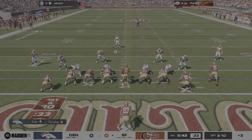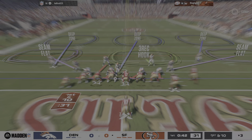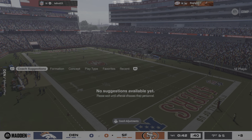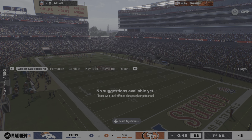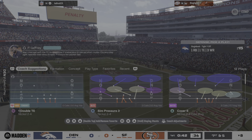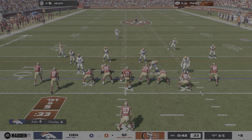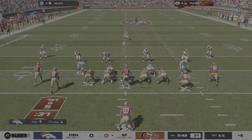49ers to the line. 1st and 10. An early jump, and the flags come in. I think this is going to go against the defense. He thought he had the timing down and could make the play, but just a hair too early. Encroachment on that previous play, and that makes this a much shorter 1st and 5.